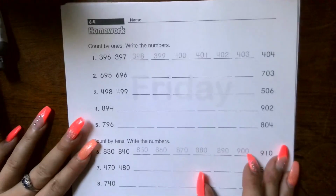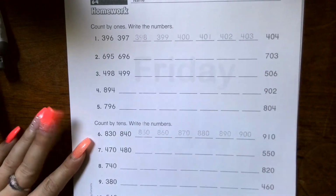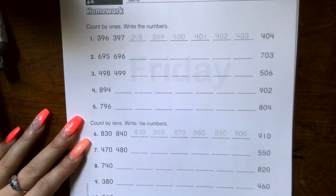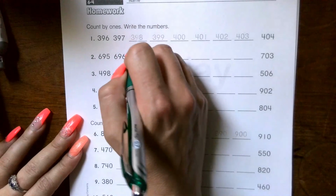Okay, and I think this will be extremely easy for you. You need to see what we're counting by on each number. So in number 1, and actually I think on 1 through 5, they're only counting by ones. They've given you the example here. I will fill in 1 number here.